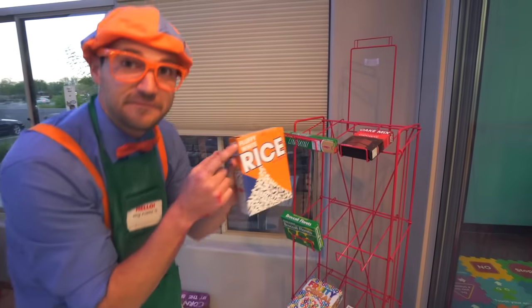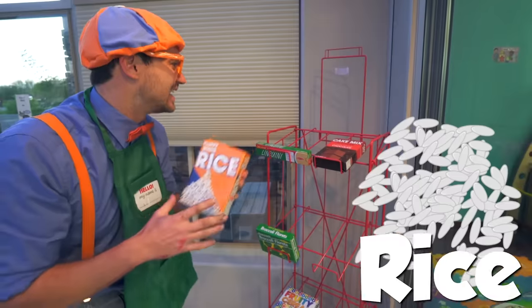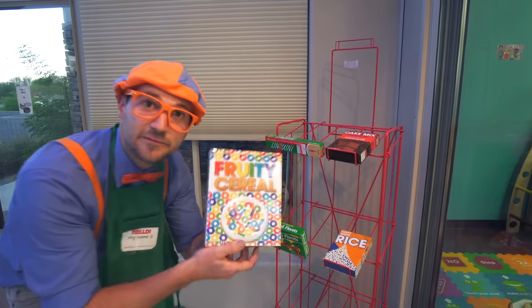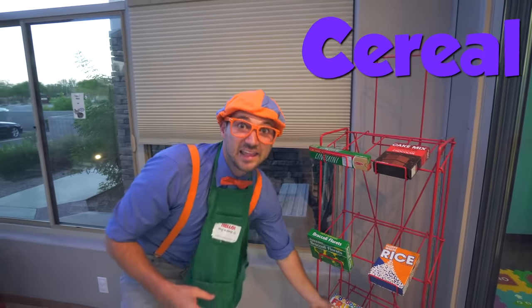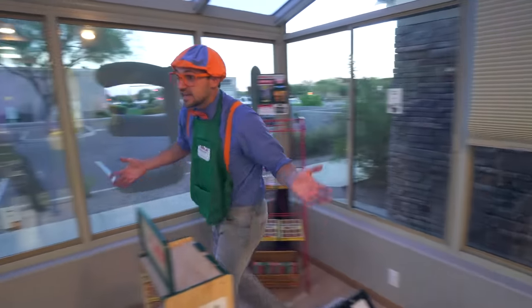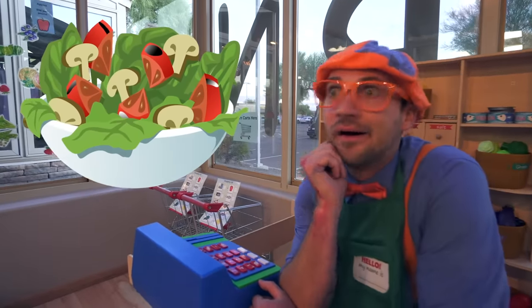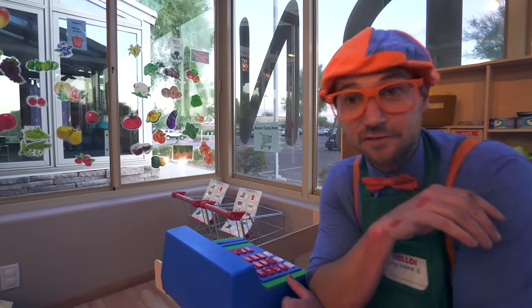We have some fluffy white rice. Yum, I love rice. Whoa. Oh, and some fruity colorful cereal. Whoa. I think working at a grocery store would be really fun because you get to work around food all day and I get hungry a lot. Let me tell you, I love to eat, but I really love to eat healthy food.